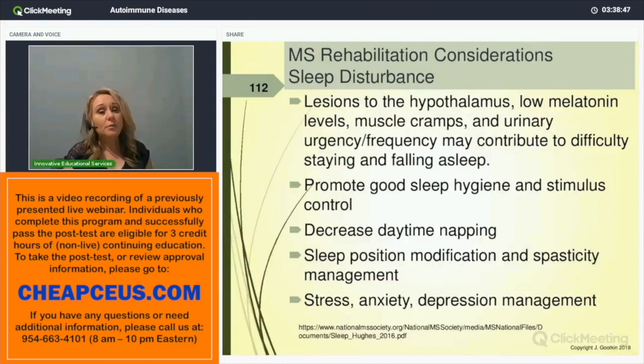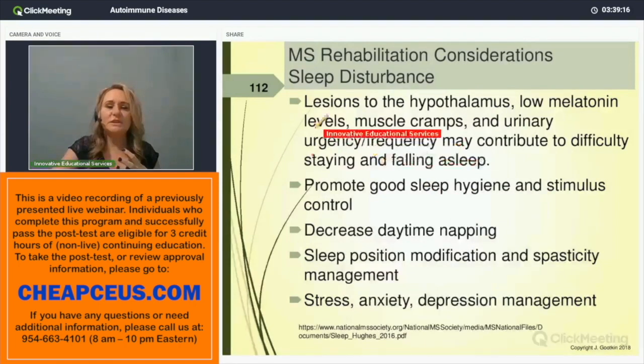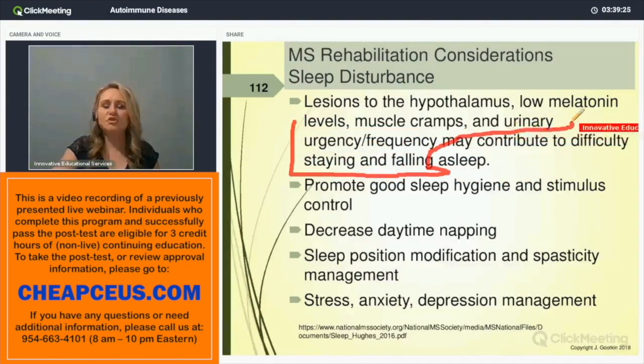Sleep disturbance is commonly reported among individuals with multiple sclerosis. They found that the lesions in the hypothalamus disrupt the sleep-wake cycles for the individuals. Then we have the component of depression and insomnia potentially making that more challenging. So they did a study of individuals with multiple sclerosis. It was just under a 500-person cohort, so good information. And they asked them the main reasons they're having difficulty sleeping. And what they're finding is that muscle cramps, urinary urgency, and frequency seem to be contributing.